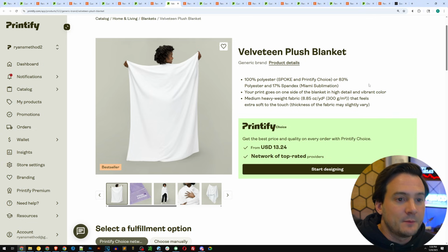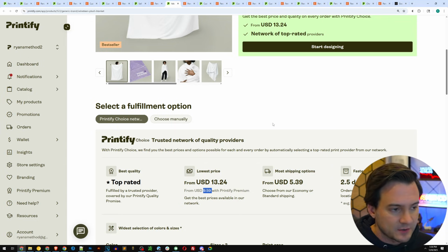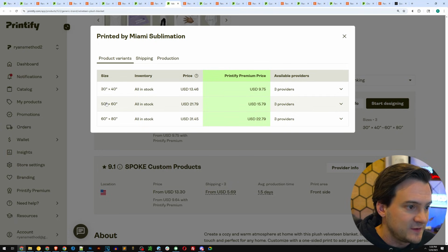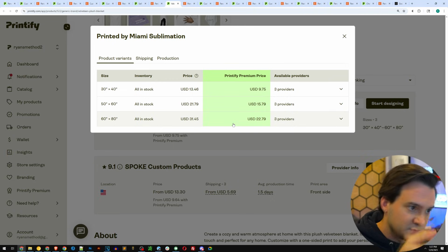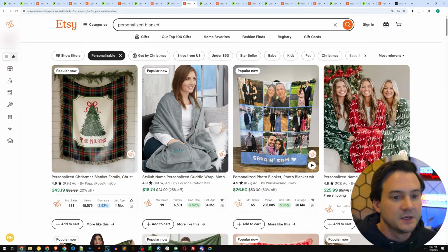All right. Velvet plush blanket. Velveteen plush blanket. Starts at $9.59. I do believe there's multiple sizes. So if I go to choose manually here and then go to provider info, you can see they've got a 30 by 40 inch, a 50 by 60 inch, and a 60 by 80 inch. If you have the 60 by 80 inch, by the way, the price jumps from $9.75, which is the 30 by 40 inch, up to $22.79. So just worth noting there.